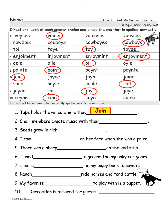So for the next one, you're going to fill in the blanks and complete the following sentences. So tape holds the wires where they join. Number two, choir members create music with their voices. Number three, seeds grow in rich soil. Number four, I saw joy on her face when she won a prize. Number five, there was a sharp point on the knife tip. Number six, I used oil to grease the squeaky car gears. Number seven, I put a coin in my piggy bank to save it.